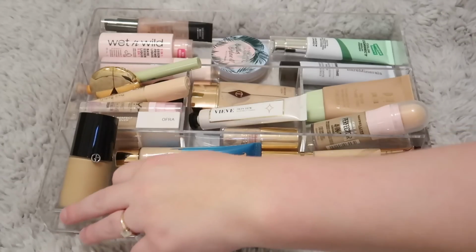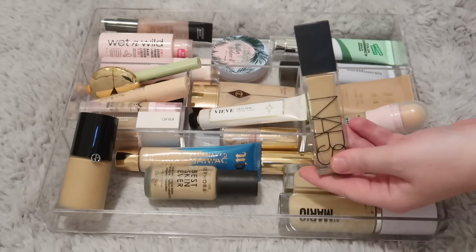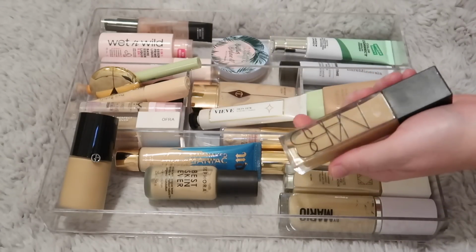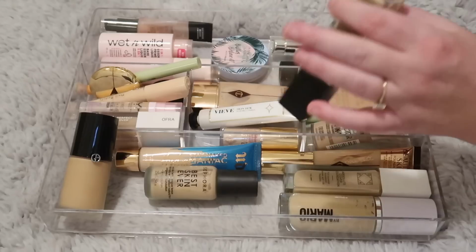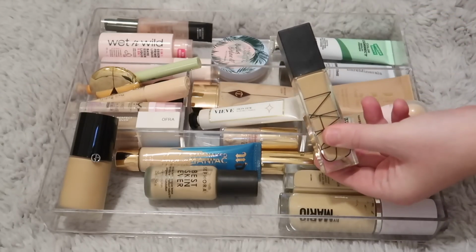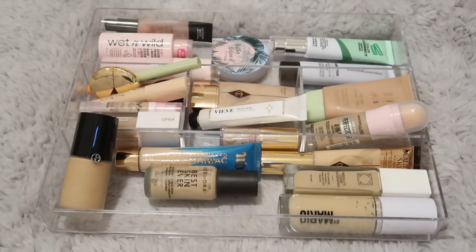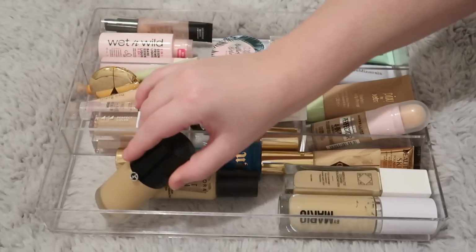I think we'll get rid of this NARS foundation because it's really old, if I'm being honest. I feel like I'm in denial about how old this is because I know it was expensive and I really loved this formula, but I don't even know when I bought this. Probably so long ago. So we will declutter that one.